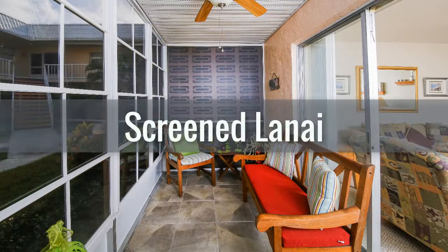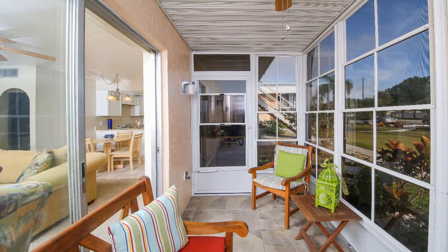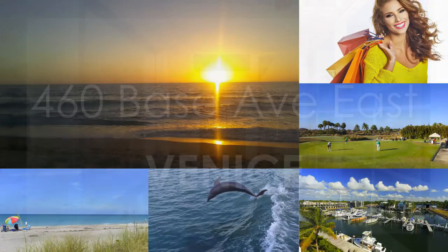You'll enjoy the additional space of the enclosed lanai with privacy windows, a great place to sit and relax or entertain guests. What a great place to call home, and so close to all the things that make living in Southwest Florida great. Golf, fishing, beaches, boating, shopping, and of course, our famous Gulf of Mexico sunsets.